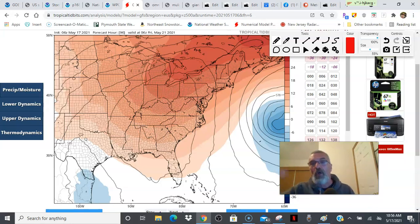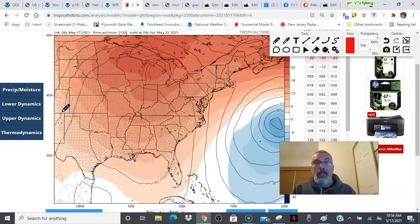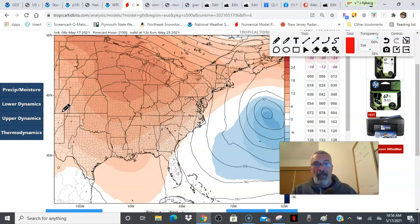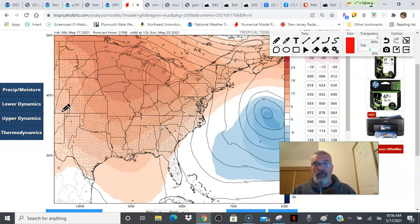You get downsloping. That air actually heats up as it downslopes from the mountains in upstate New York and central Pennsylvania, and that helps to boost the temperatures up, and it also helps to keep the dew points low. As we move through the weekend and into next week, that high migrates westward and starts to weaken a bit. Actually, it holds its own as it moves more toward the lower Mississippi Valley.